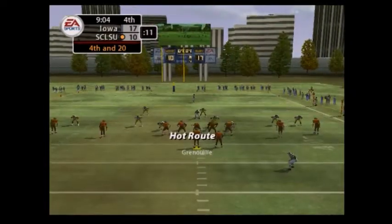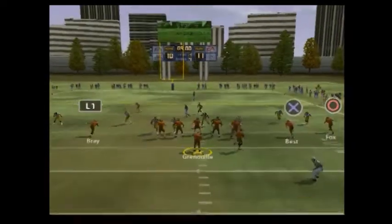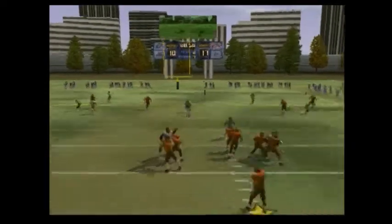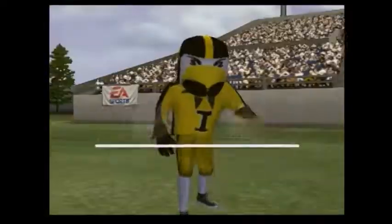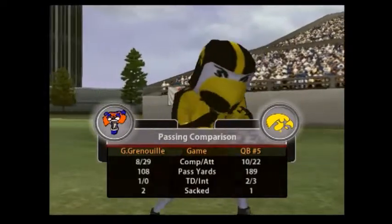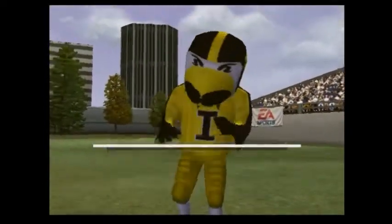Let's see if they can convert. Drops back to pass, steps up, lets it fly. And it falls incomplete. Not much of a chance on that one. Well, they had to go for it. You're at a point where there's not much time left, and you got to put it all on the line.